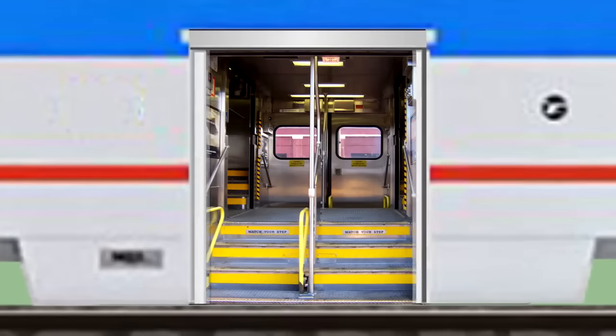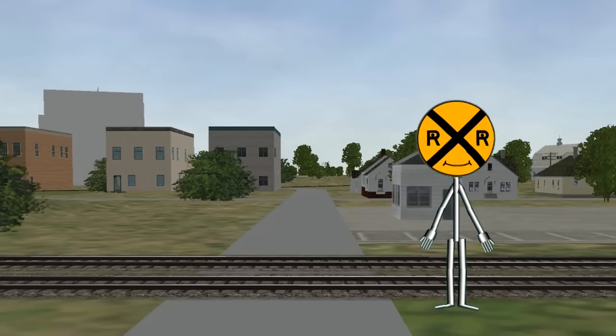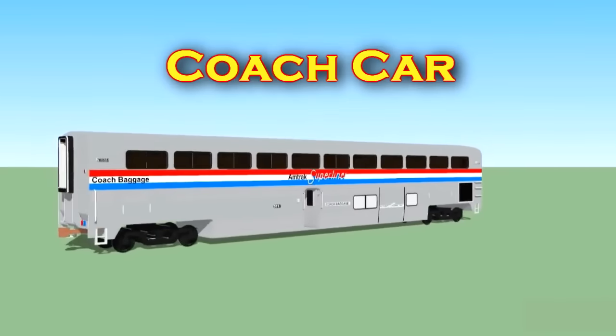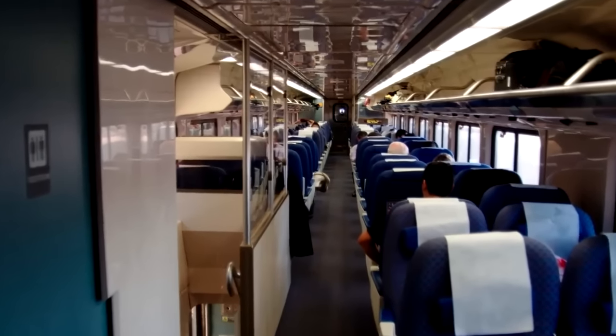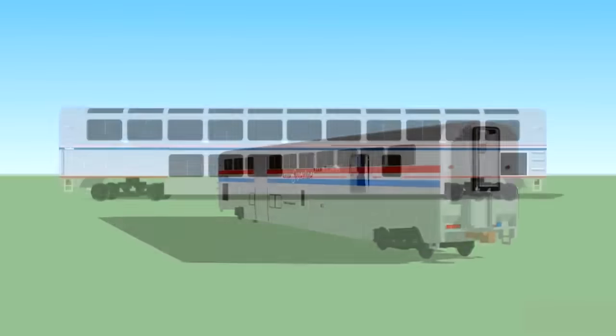People usually get on through doors in the middle of the car, and you can go from car to car through doors at the end. With passenger cars, you might have a coach car. It has rows of seats, much like a jet airplane has. As many as 60 people can sit in the coach car.